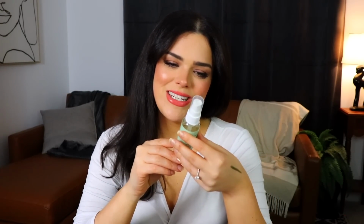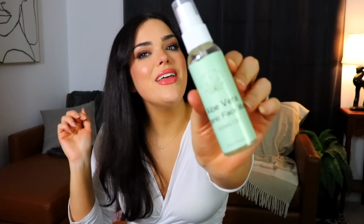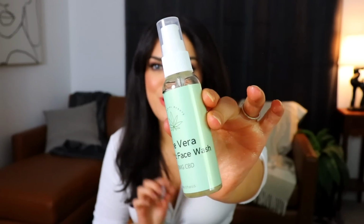Alrighty, the first thing we have in here that is not cute little ears is the Aloe Vera Organic Face Wash with 500 milligrams of CBD. I feel like this box is very CBD heavy. I feel like we've received many CBD items from this box before.